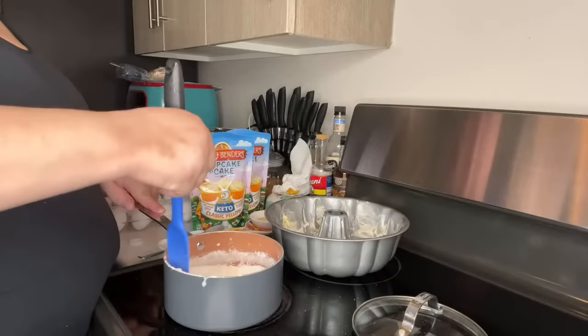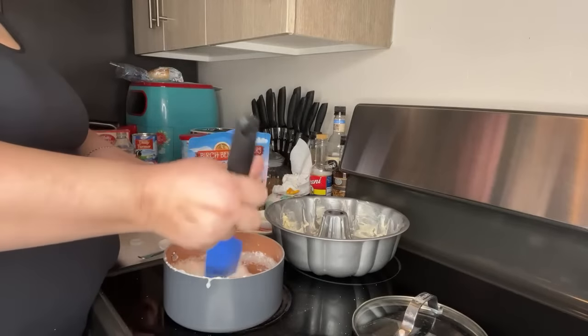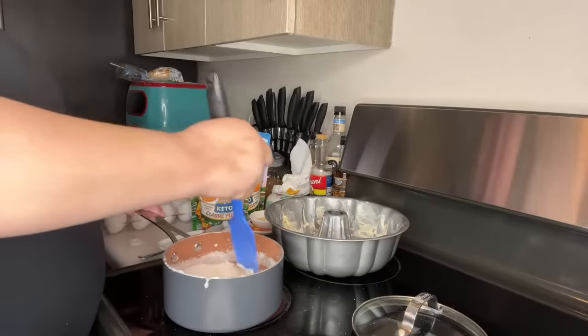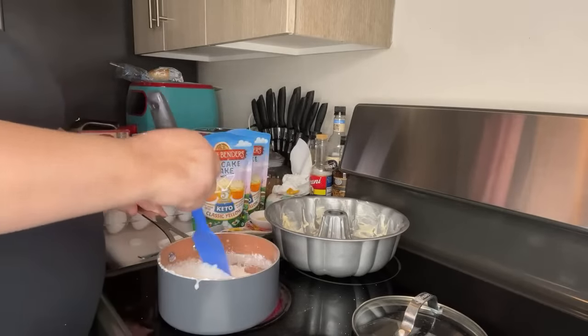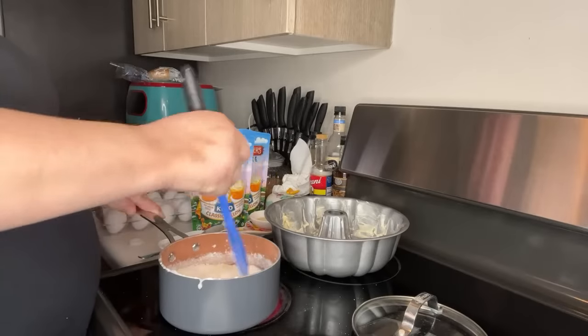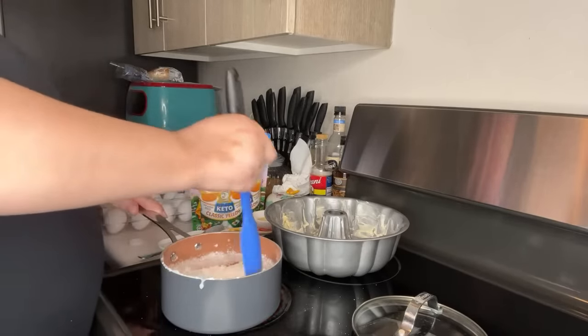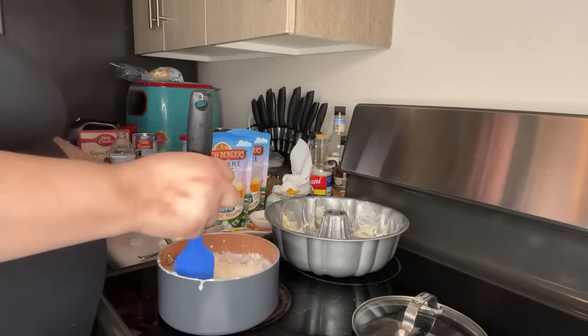Oh, it's been years since I made this. Ooh, caramel apple sounds delicious. Sorry, guys. That's the whole point of baking. You bake mistakes. Yep, this is how it's supposed to be.